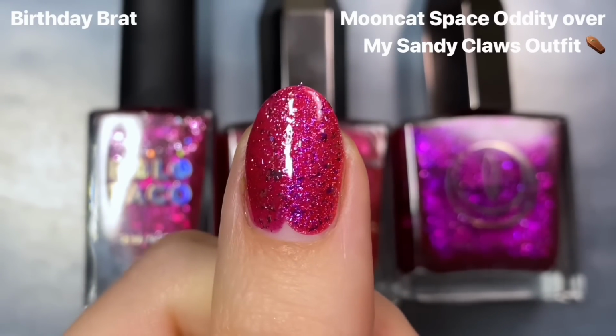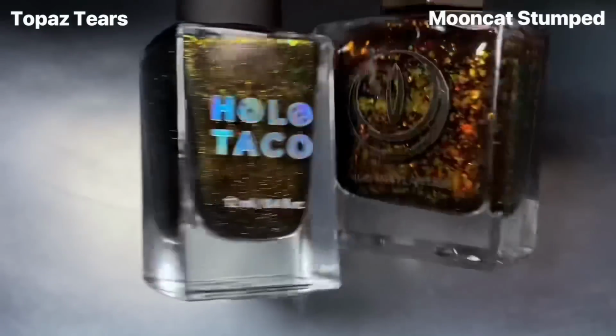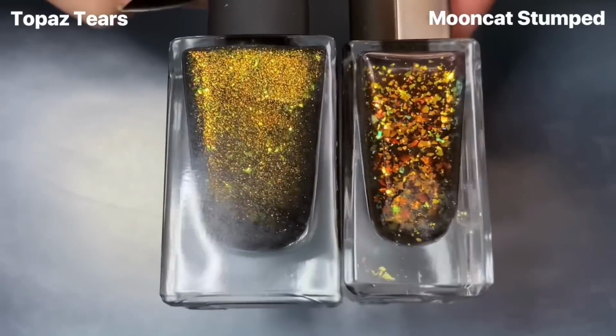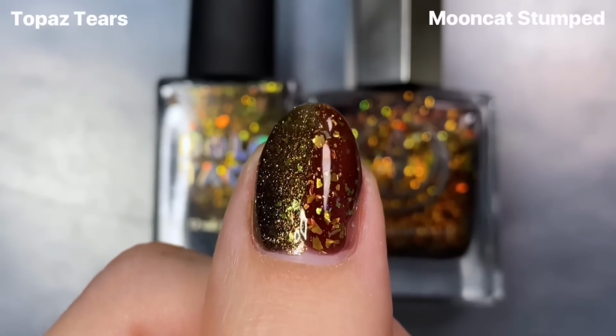Then for Topaz tiers, I really don't have anything quite like it. I thought the closest in my collection was Mooncat's Stumped, which is this jelly flaky formula. And while it does have these golden flakies that sort of match the golden shimmer in Topaz tiers, they just look so different on the nail.